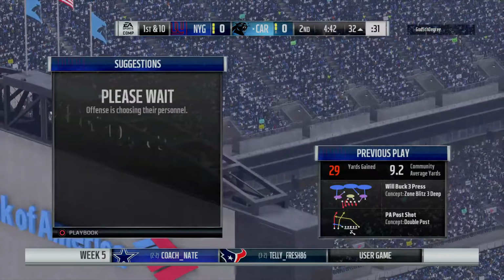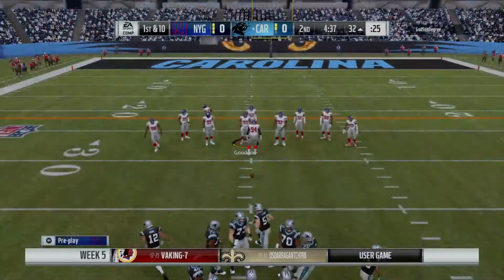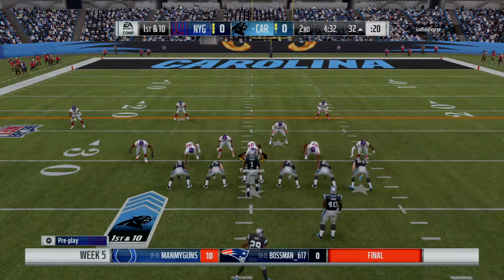But you and I both know that's easier said than done when the guy you're trying to tackle looks like this guy. And it's usually going to take more than one man to get him down, and it did right there. From the 32 now, here's 1st and 10.